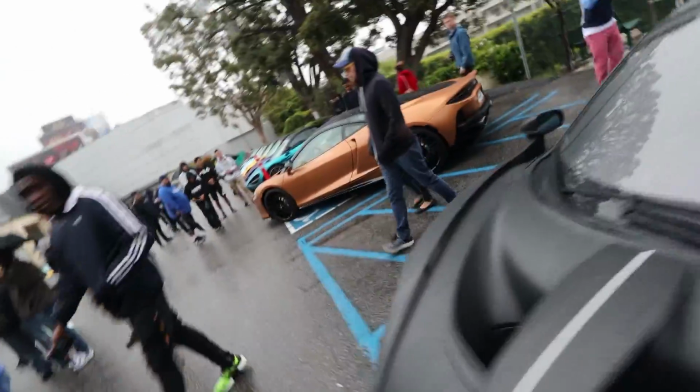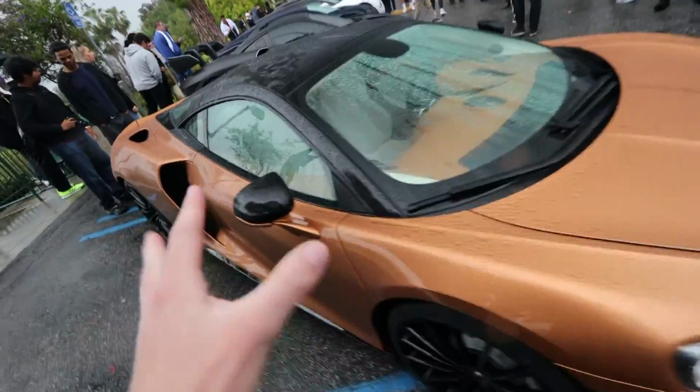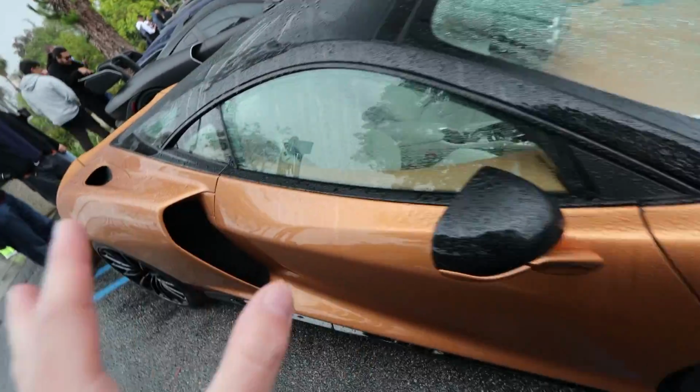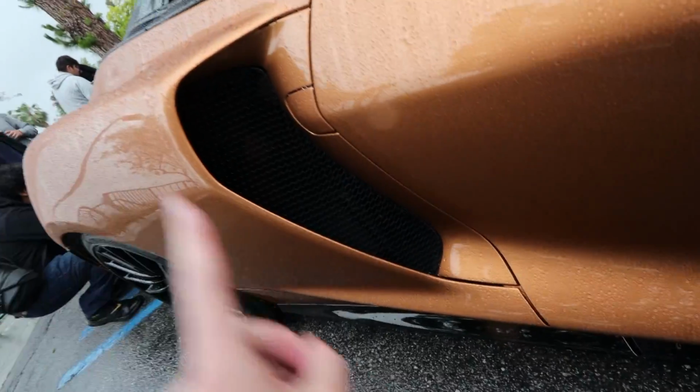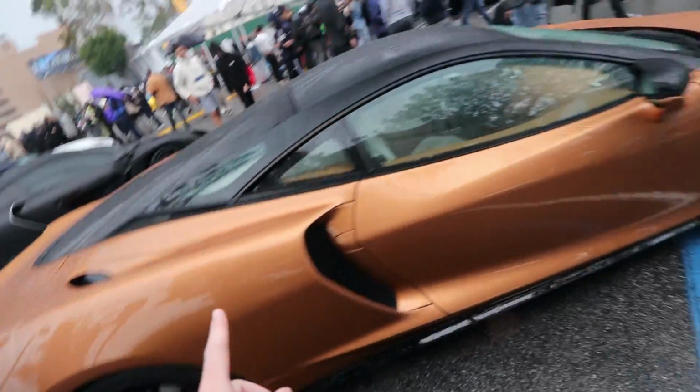Whoa. We got the McLaren GT. This car was unveiled like 5 days ago, and now it's here at Sunset GT. I think this is sort of like kind of maybe the replacement for the 570 GT. Check out this side intake. That is taken straight from the McLaren Senna right there. That's finished in matte carbon, by the way. What do you guys think of the new GT? It looks way better in person.